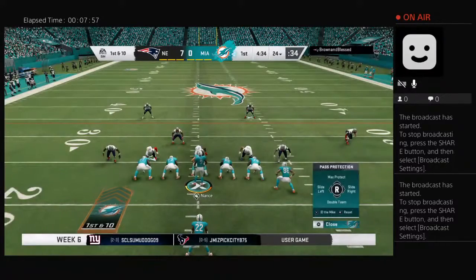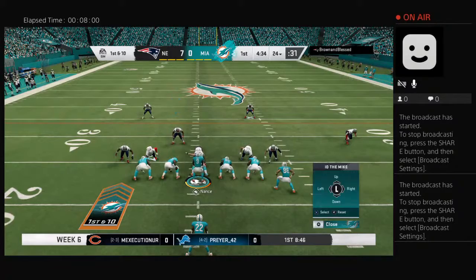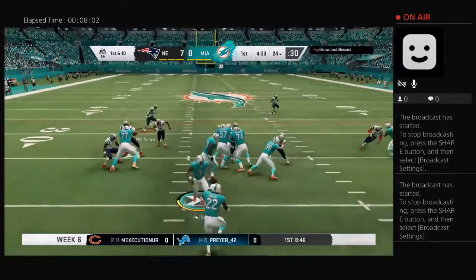The Dolphins at the line, ready for their next drive. They punted last time they had it. What steps, Charles, do you think they have to take to make sure they don't do that again?